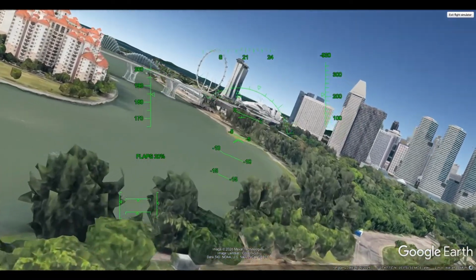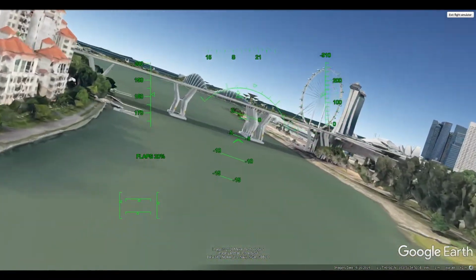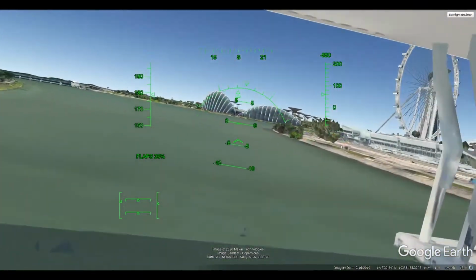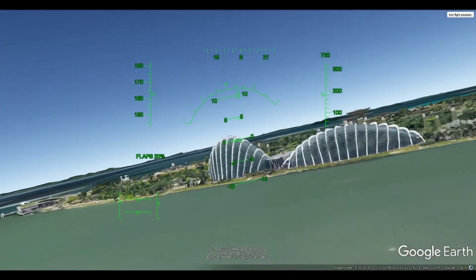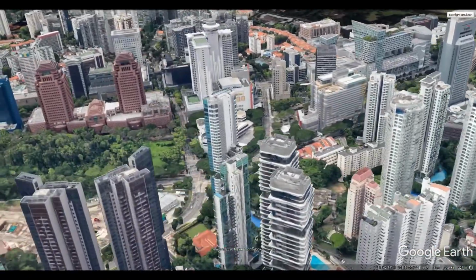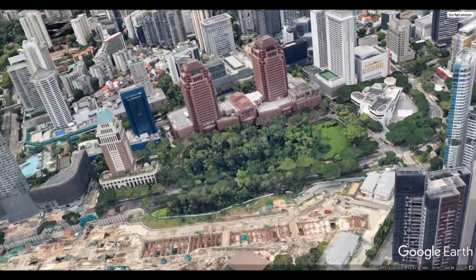Well, there's a bridge. What are you going to do? You're going to fly underneath it. And you're pulling up over Gardens by the Bay, the Flower Dome, the Cloud Dome. And this is Orchard Road. So, all in, not a bad effort by Google Earth.